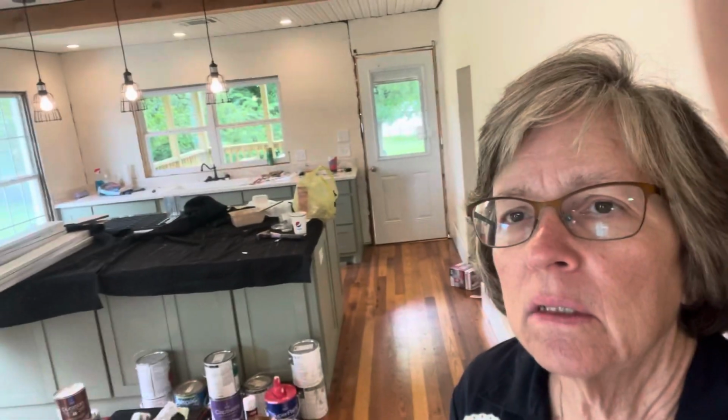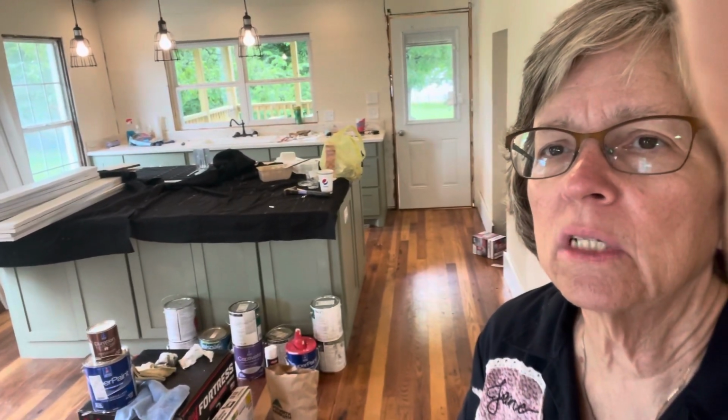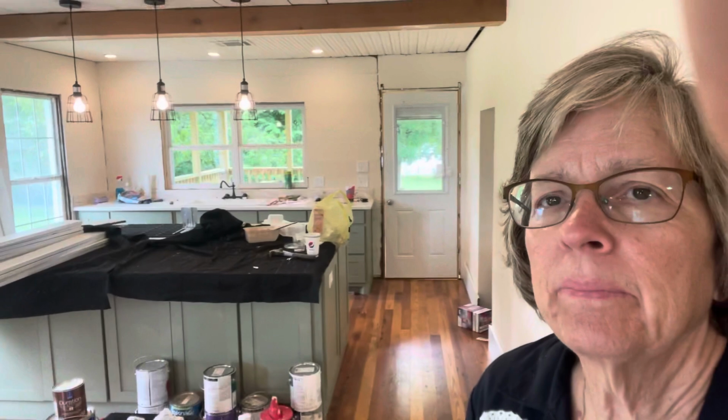So I just look at this. I know it's messy, and I've got that black thing over my island because I had some boards on there, and there are some more of the trim boards. But it's just looking really good, and that floor is just gorgeous, so pretty. Anyway, I think that's all.